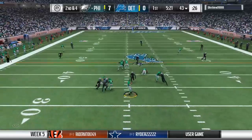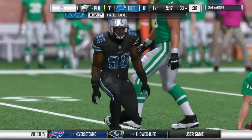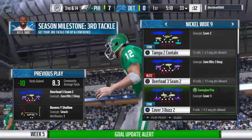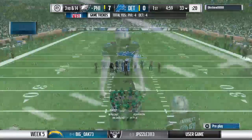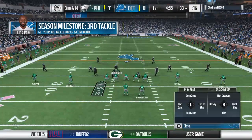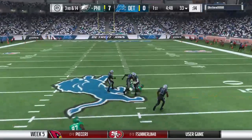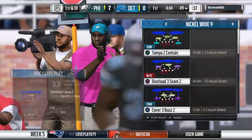On 2nd down, here's Rodgers. Nowhere to escape, and he goes down. Dominic Easley in there to make the sack. He buries him for a loss of 10. 3rd down, still 14 yards left. On 3rd and long, it's Rodgers. Got a man, it's right. That one good for 16, and the drive will continue.